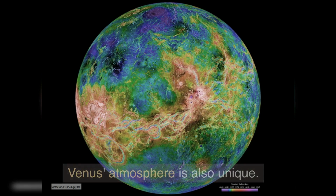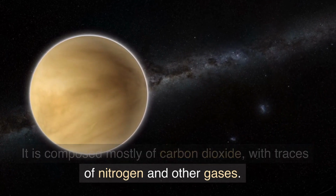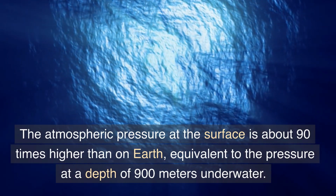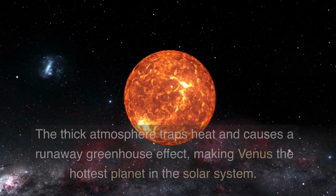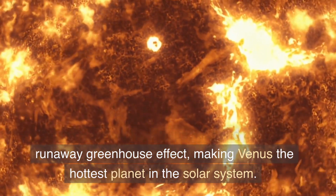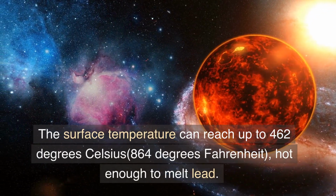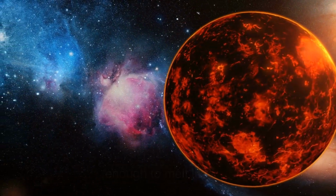Venus's atmosphere is also unique. It is composed mostly of carbon dioxide, with traces of nitrogen and other gases. The atmospheric pressure at the surface is about 90 times higher than on Earth, equivalent to the pressure at a depth of 900 meters underwater. The thick atmosphere traps heat and causes a runaway greenhouse effect, making Venus the hottest planet in the solar system. The surface temperature can reach up to 462 degrees Celsius, 864 degrees Fahrenheit, hot enough to melt lead.